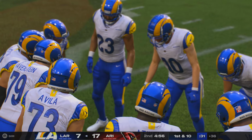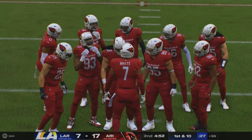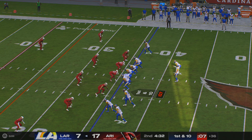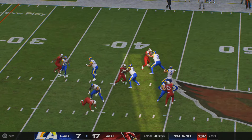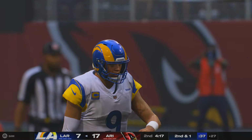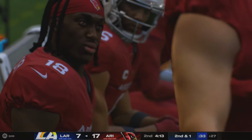Even though they gave up more than they wanted to on that play, it actually illustrates how well they bottled him up throughout the game, because that was his longest run of this contest. So from the 36 now, first and 10. Back to throw, Stafford. Throws left side, Atwell's got it. And he's going to get a solid gain of 9 before being brought down. Second and right at a yard.